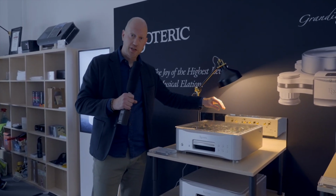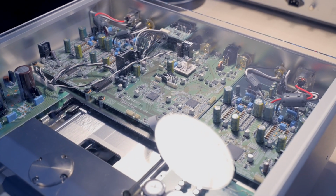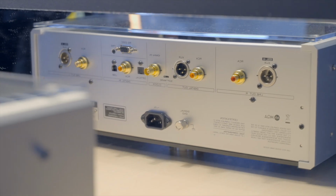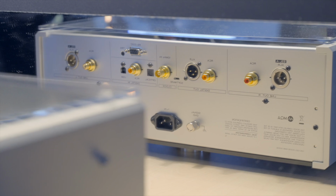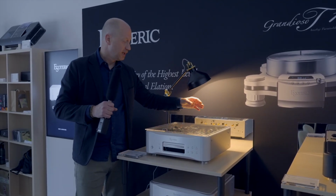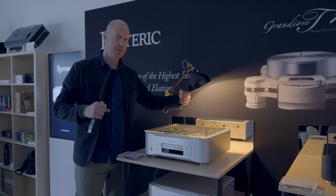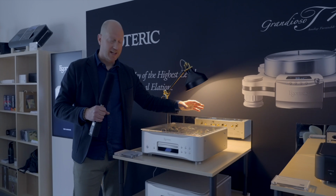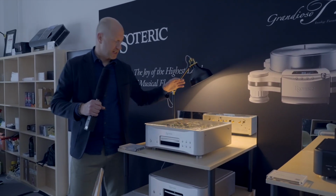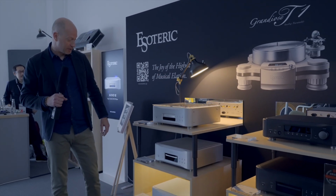The clock module is changed to an in-house developed discrete clock, which is derived from the Grandioso G1X technology. The analog output boards for the DAC are changed. The parts are changed in quality, and they also got different values. And also the op amps are changed to an in-house developed, on-specification built version. That has a very big impact on the sound signature, but also on the sound quality. So that's a big change. We're looking forward to start rolling out these new products.